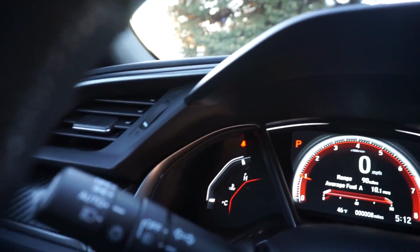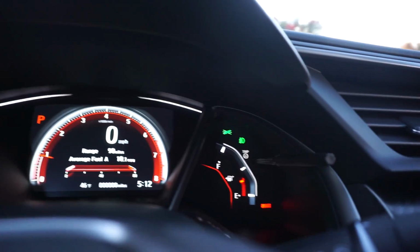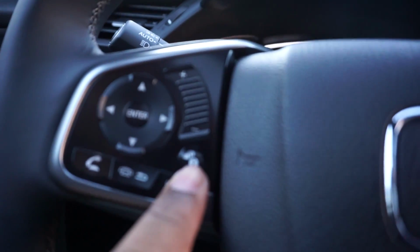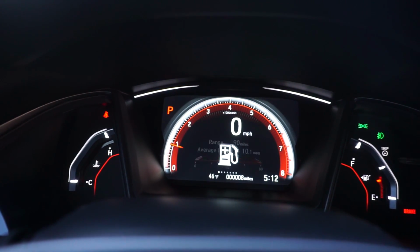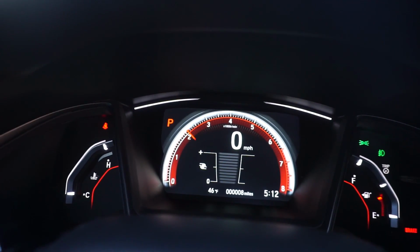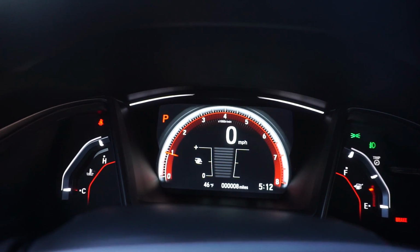And looking at our gauges, you have your engine temperature gauge on the left, your multi-information display in the middle, and your fuel gauge and other warning lights on the right side. Now, to scroll through the information gauge, you press this little I button right here, and here's your fuel economy and range and all that information. Your boost gauge. Now this car does have the 1.5 liter turbo with 180 horsepower and the center exhaust. We'll hear how it sounds later.